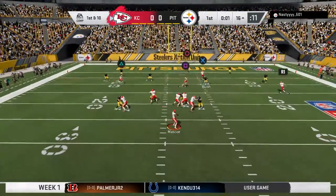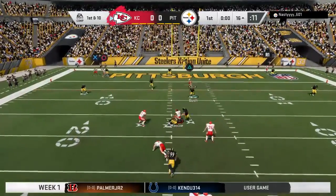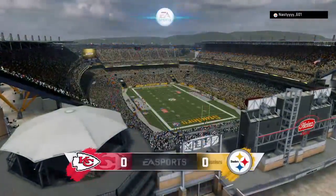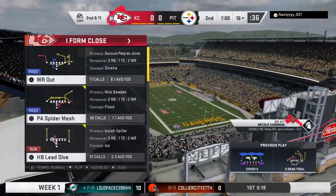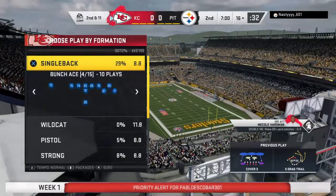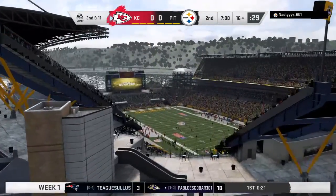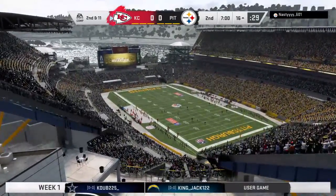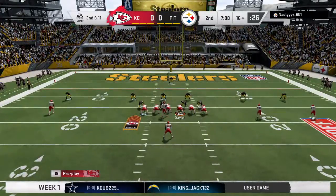Inside the red zone here. They'll look to throw. And he is going to go down. He will be sacked on the final play of this first quarter. We're scoreless after 1. The sack cost him only a yard. It's 2nd and 11.